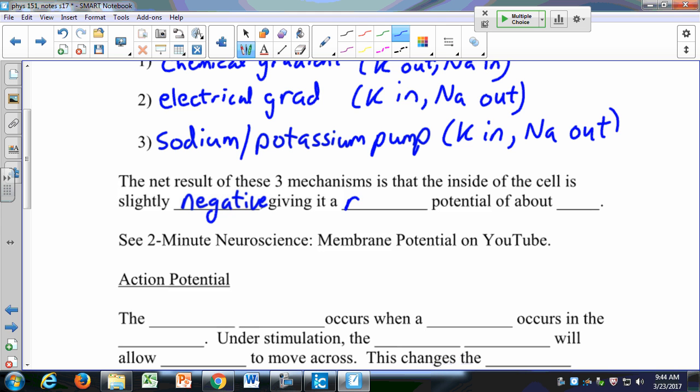Giving it a resting potential. This is a term that we need to know. A resting potential of about minus 70 millivolts. That means when the cell is not doing anything, when it's not sending a signal, the inside of the cell sits at about minus 70 millivolts. Okay? I'll show you a graph of that.